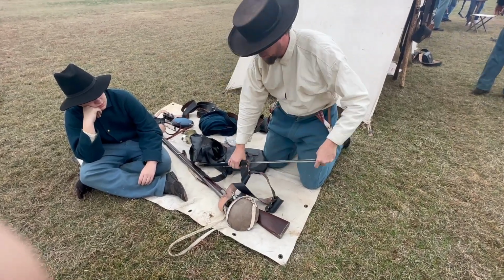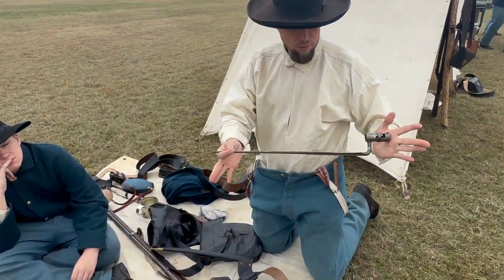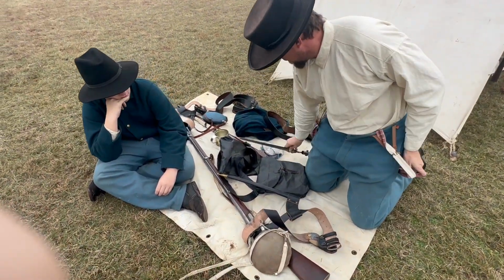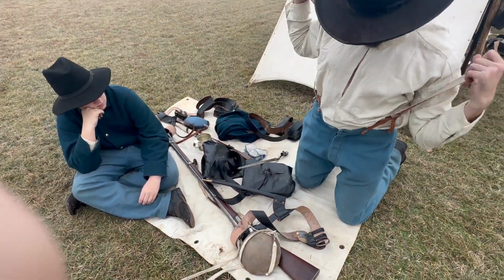So, it's not that long. That's how it looks, and what it does is it goes on the end of the rifle. I'll show you what it looks like. It's pretty neat.